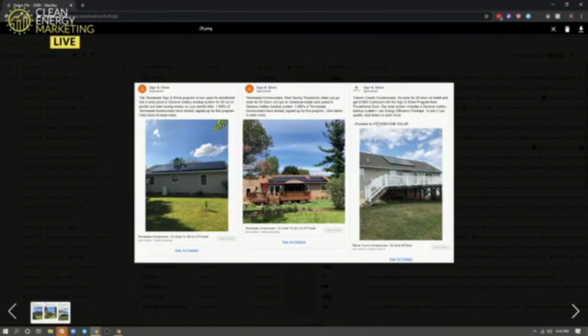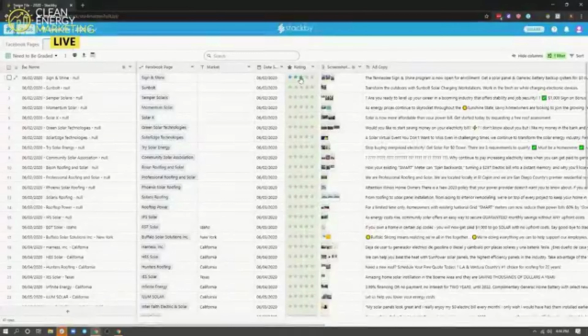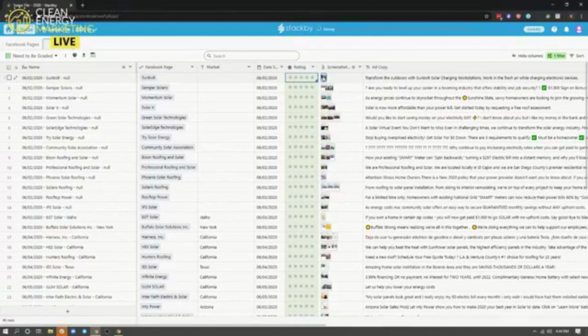You can see they do have the disclaimer, powered by Power Home Solar. And once again, this is kind of a pretty basic ad. This is one that I've probably seen before, and it's not anything new. I'm having fun, so I'll keep going.